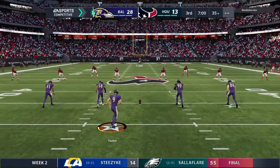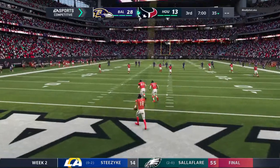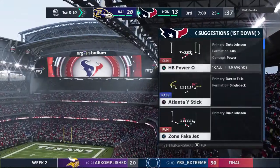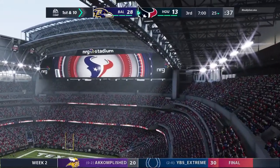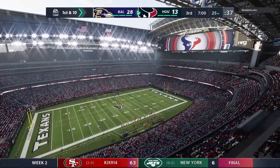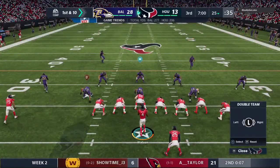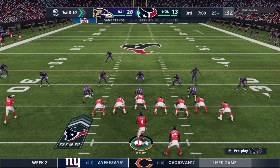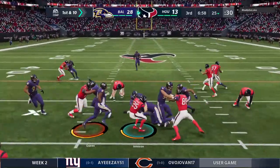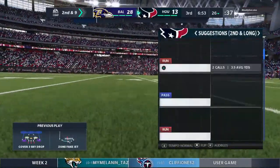The Texans down on the scoreboard, but they do get the first crack here as we are back underway in the second half. Watson will bring up the Texans here, 1st and 10 at their 25-yard line. He'll start with a handoff to Johnson. And not much to speak of. Call it a 1-yard gain up to the 26.